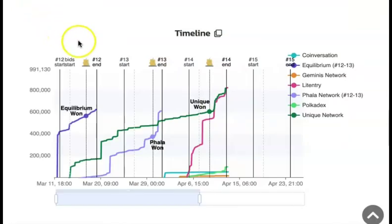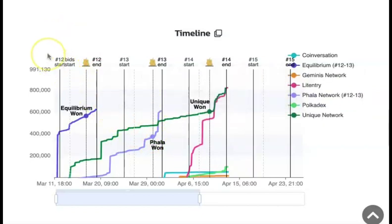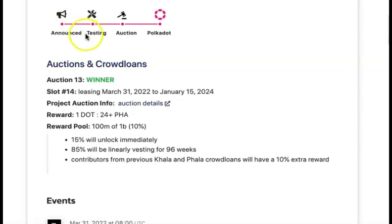Parachains.info has a great chart showing when the slots are won. And Phala's reward pool, they put up 10% of the total supply. So for everyone that contributed 1 DOT to the crowdloan, you're going to receive 24 PHA, the Phala native token. 15% will be unlocked immediately. 85% is going over the 96 weeks. And contributors from the previous Kala and Phala crowdloans will have an extra 10% reward.